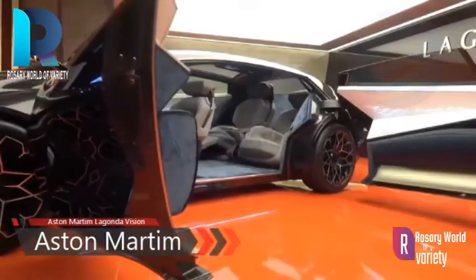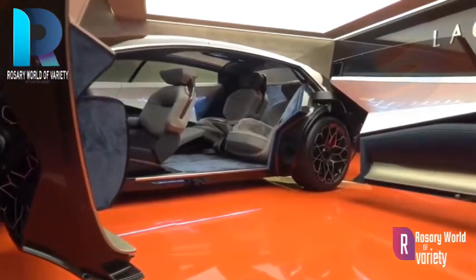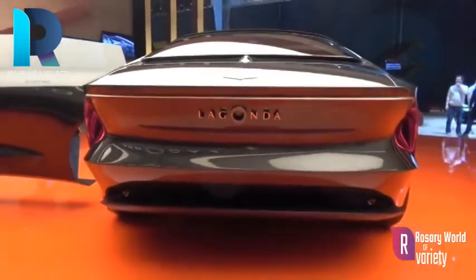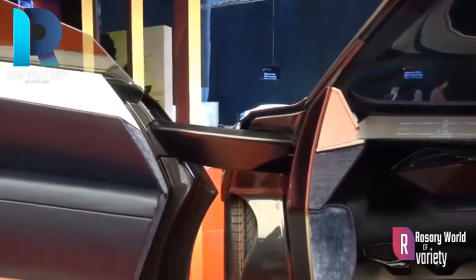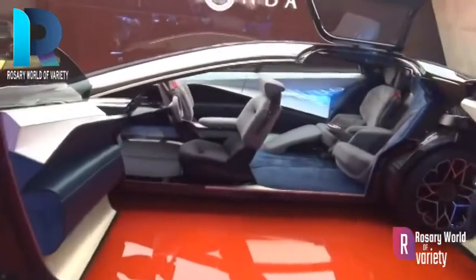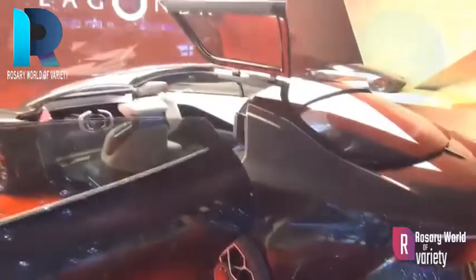The Lagonda Vision is, according to the company, a statement for how they envision becoming the first emission-free luxury brand, with the first plan to be on sale in 2021. We intend for Lagonda to represent next-generation automotive luxury. By using electric motors, they're able to significantly increase the cabin space of the vehicle, with plenty of room for four passengers and a sleek, elegant look that's created by the use of carbon fiber, ceramics, silk, and cashmere.